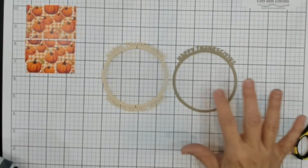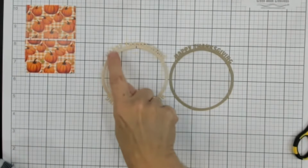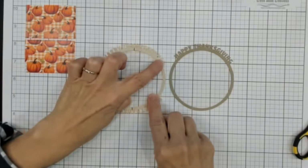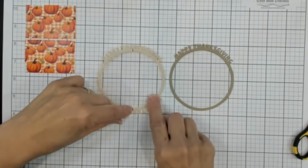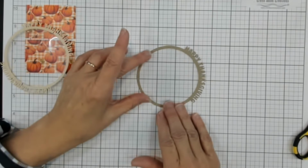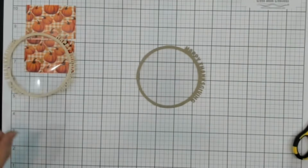So we have attached the acetate to our piece, and it's helpful when you do this to know where the center point of my sentiment is. So if you fold your piece in half, that'll tell you where the center point is. So on a scrap piece of paper, I just die cut this and I marked the center point so I know where the center point is. And that matters because what I'm going to do is put this up on my grid. And what I want to do is cut a line on my acetate 1¼ inches from the bottom edge.